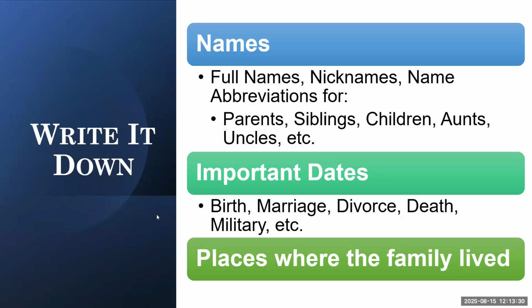So you do want the names. You also want the important dates. So birth, marriage, death, divorce. Did they serve in the military? If so, what branch, what years? Also, did they move? If they were living in Georgia, but then in 1950 they moved to Ohio, you want to record that because that's a migration. So you need to know exactly where the people are.